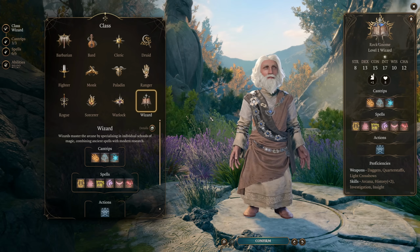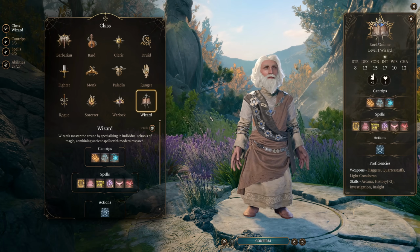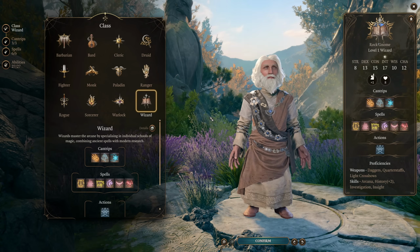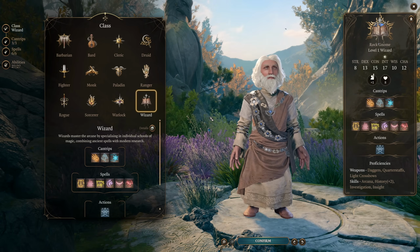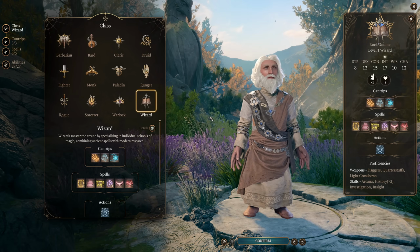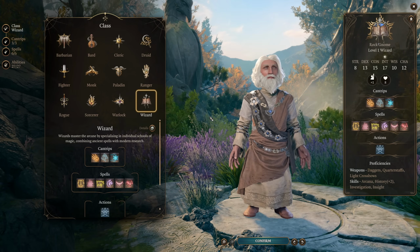In order to maximize our scroll casting to the highest extent, there's really two things that we need. One is the correct save DC, and as high a save DC as possible to make sure that enemies are failing our checks. And the second is just the most action economy that we can get. We want to be able to cast as many high-level spells in a turn as possible, because we're not limited by spell slots, we're just limited by the number of scrolls in our backpack.